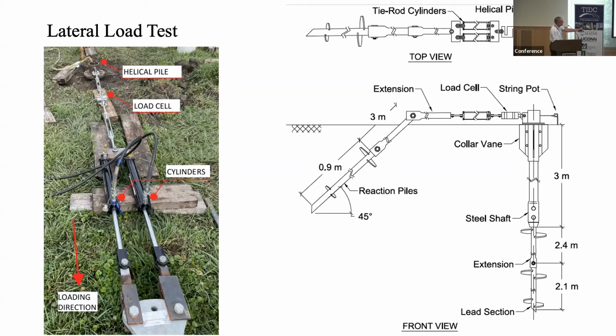So here's your plan view and then a top view. And so it's a pretty good picture. You see the two load cylinders applying the lateral load. The helical pile with the vane is back here, load cell here. We measure the pressure to establish load, and then also, of course, the cell is measuring load. And then the string pot is back on this back side, and that's how we're measuring the lateral displacement of the pile.